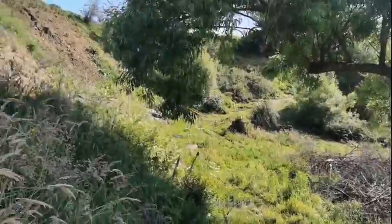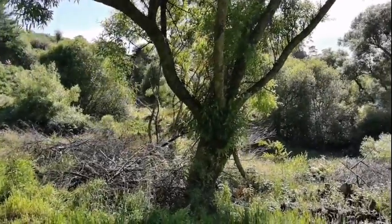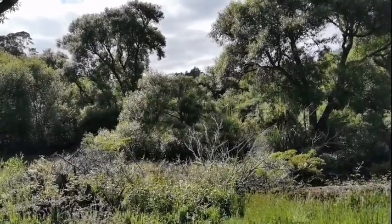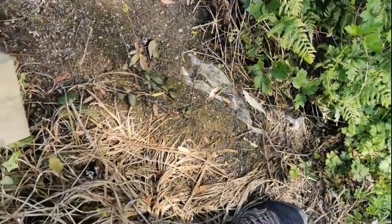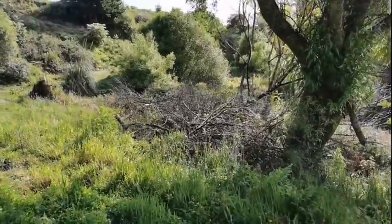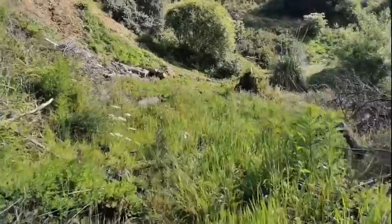Now, as we go down here, the base of the gully has parts that can be damp. We've had a fair bit of rain over the last couple of weeks, so I would not be surprised to find that it was quite damp here. You'll see that I've just got my gym shoes on. So we'll have a look as we go as to how damp it actually becomes. And it's a case of knowing where to step.